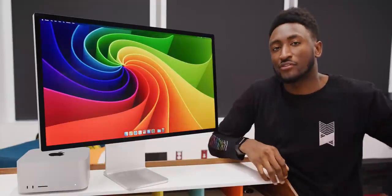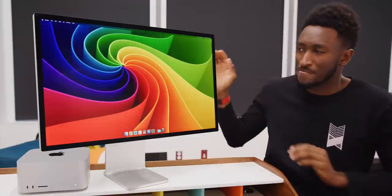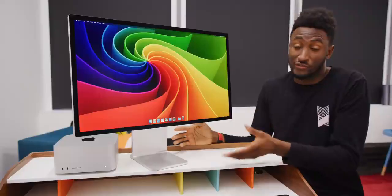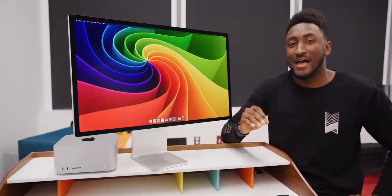But then after the dust of the announcement settled, a lot of us found ourselves asking, wait a second, is this actually a good deal? So now I've been using this display for about 2 weeks now, and I have an answer for you, but I need you to understand how I'm getting there.